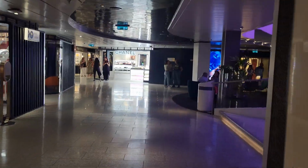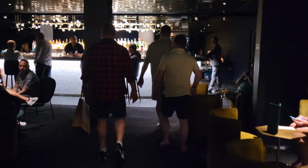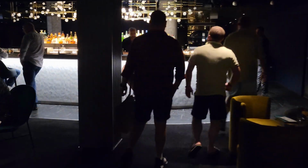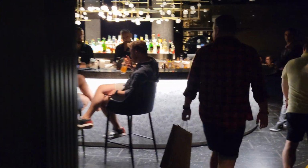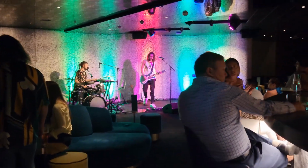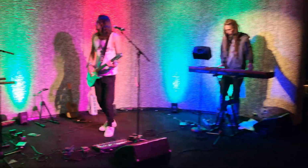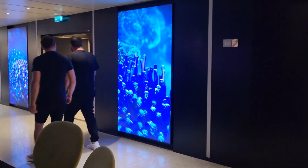Here's that bar I was talking about. This is a chill bar lounge. Nice dim lighting with some cool colors. Nice big bar with any type of alcohol basically you can think of. Now there are only a couple places on the boat you can get frozen mixed drinks. I'll talk about that in a second, kind of when we see the places. So this place usually has a band, or if the band's not there, they usually have some type of music going on. The band was great. They play all types of music.